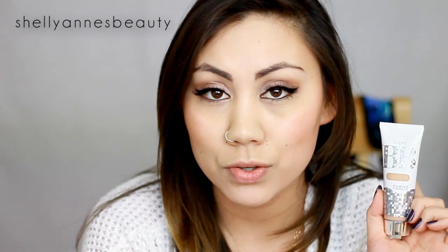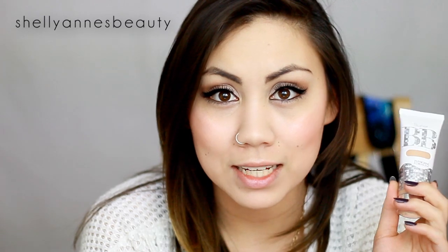So as for right now, I can definitely say that Physicians Formula is holding true to their long-lasting claim for this Super BB cream, and I am very impressed. So I will check in with you guys at the end of the night to give you my full and completed first impression opinion on this BB cream and also give you a rating.